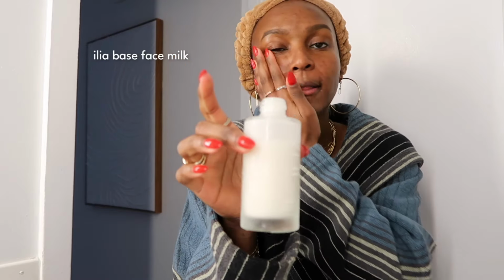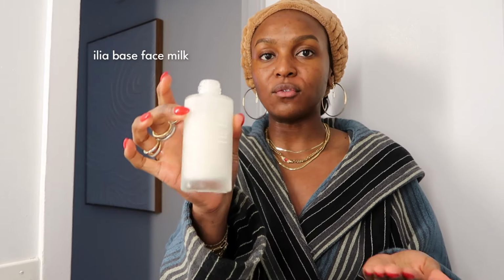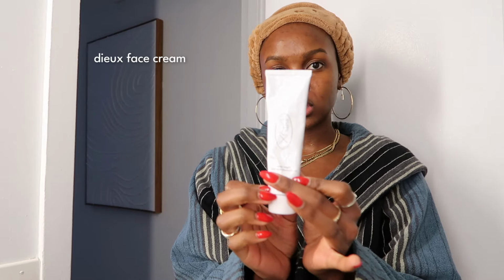This is a routine that I feel like truthfully is so hydrating and makes me feel like it's literally my skin. Now the Ilia Base Face Milk. If you need to run with one product, it's this one. So good, and especially under makeup, it's so yummy and delicious. So I let that sink into my skin, and then I go in with Duke's face cream. It just gives me such a yummy glow.